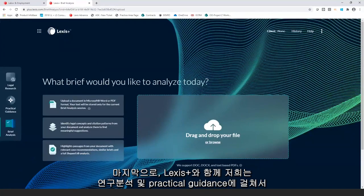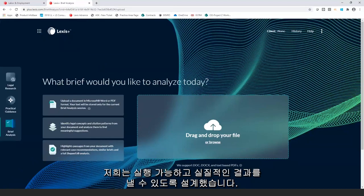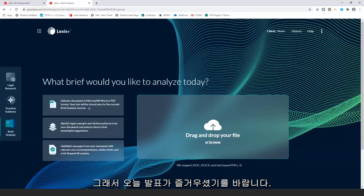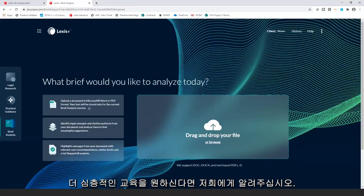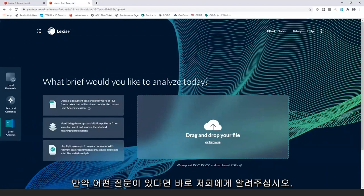So in closing, Lexis+, we've really designed it to have a dramatic new display that sets a precedent in simplicity, an integrated workflow across research, analytics, and practical guidance, and we've designed it to produce actionable and actual results. So I hope you have enjoyed this presentation today. If you would like a more in-depth training, please let us know. We are happy to have a rep reach out to you and provide, again, more state-specific or jurisdiction information. So we hope that you're really as excited as we are about this new platform. And if anyone has any questions, please let us know right now.